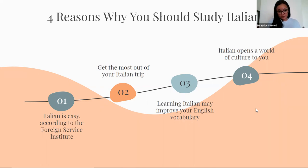So according to the Foreign Service Institute, it will take an average 23 to 25 weeks to become proficient in Italian, which, if you think about it, is not a lot of time. So yeah, reason number one, it's easy. Of course, it has its challenges because grammar especially is very different than English, but the sounds and the pronunciation and also the alphabet are not that different from the English one.